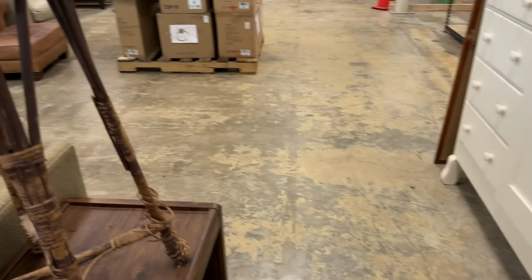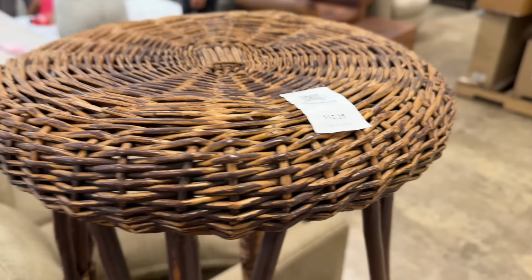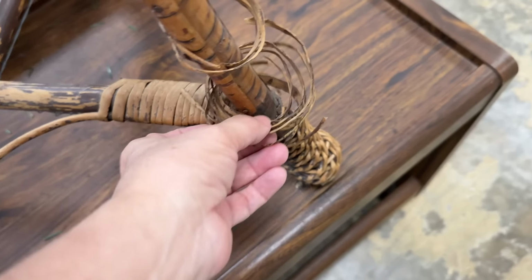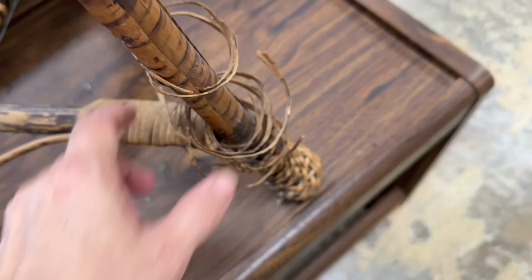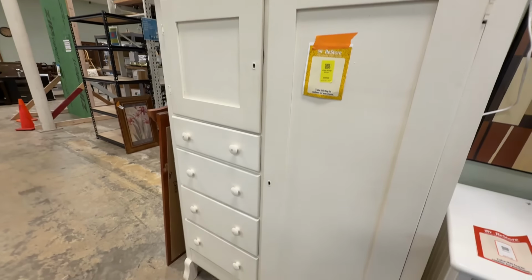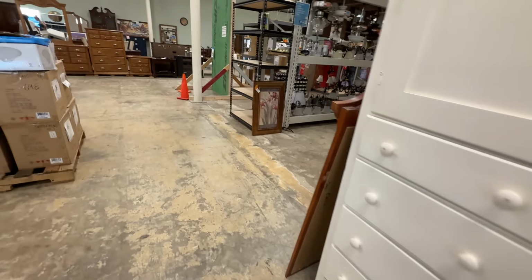We're always looking for that jewel in the middle of things that are not so great. I wouldn't take this home with the wicker. I love wicker and rattan and bamboo, but I like it to be in really good condition.